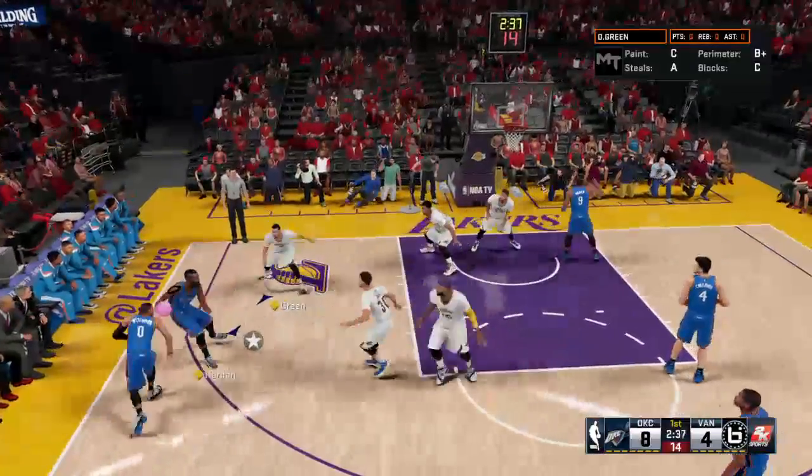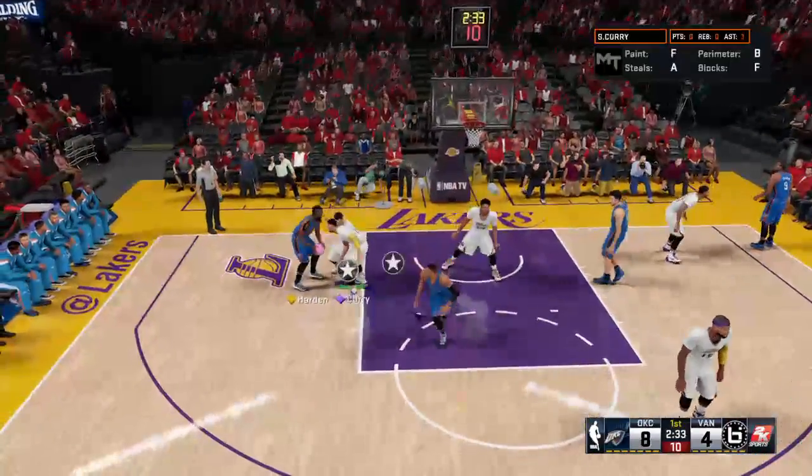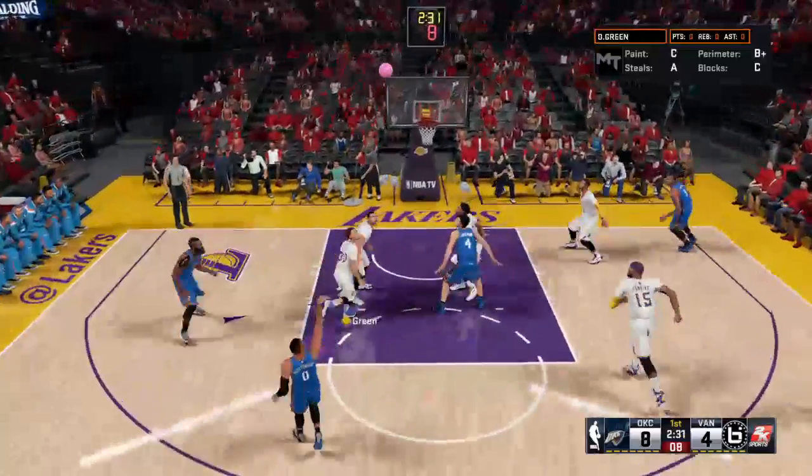Here's Harden on the wing. Back to Westbrook. Some nice passing by Oklahoma City here. Plenty of space. And he gets the spin, and the break drops. Let's go.